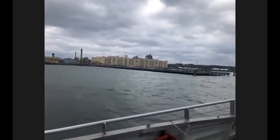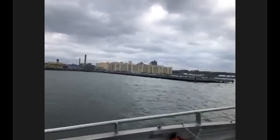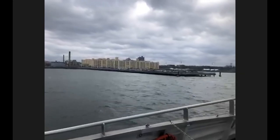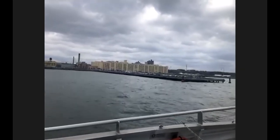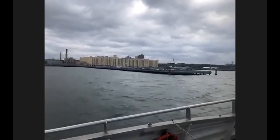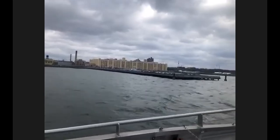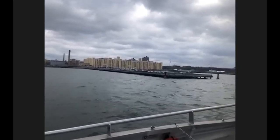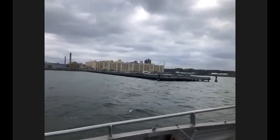Howie was asking where we're coming in at Sunset Park, and I bet he recognizes where we are now. This is the Sunset Park stop on the ferry, at the Brooklyn Army Terminal. That's right. So this pier right here is the end of 58th Street. So we actually have a pretty big gap in the ferry line. It goes all the way from Atlantic Basin all the way down to 58th Street.